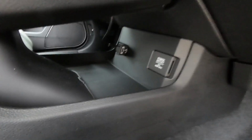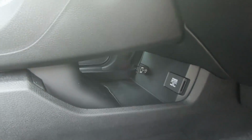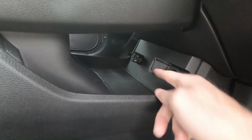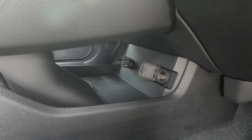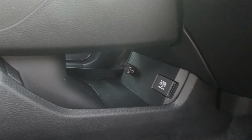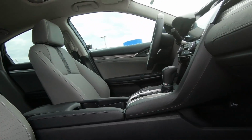And you do have a pass-through right here. Got a 12-volt power outlet. And you do have, of course, a pass-through here, USB connection right there, and a 12-volt. And of course, if you ever wanted to change that to USB, you can buy the adapter. Very, very easy to do, depending on what your preferences are in this particular model of vehicle.